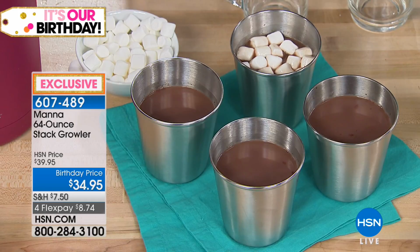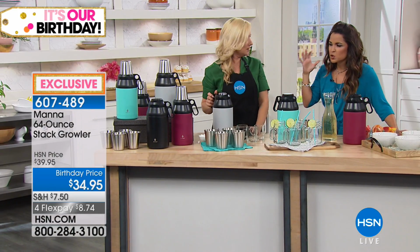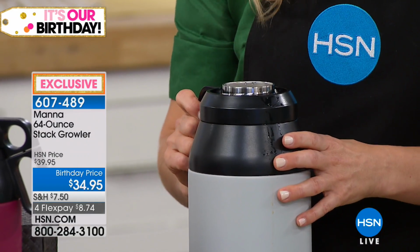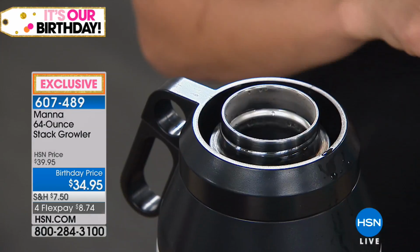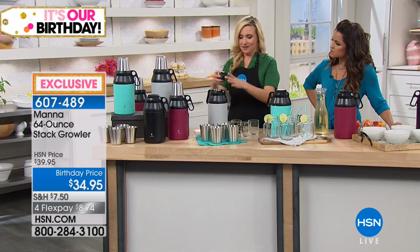But it keeps it hot for 12 hours. I love the wide mouth on this as well, which I feel is going to make it so much easier to clean. Because I've seen these ones that have the tiny little mouth, and you can't get in there to clean it, you know? And it's easy to fill it up and pour it out. It's the perfect size where it's not too small and it's not too big.